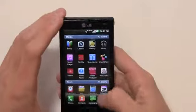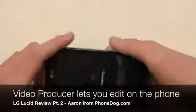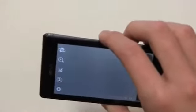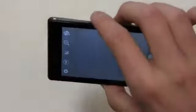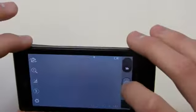Media, there it is, Video Producer. So let's shoot a quick video. And we'll come into camera, and we'll do a video. 5-megapixel camera, by the way. This is our focus on the camera, though. Instead of doing a typical picture, I'm going to do this. And let's take a video of the outside. So come in here, do a video. Let's just do a quick one.